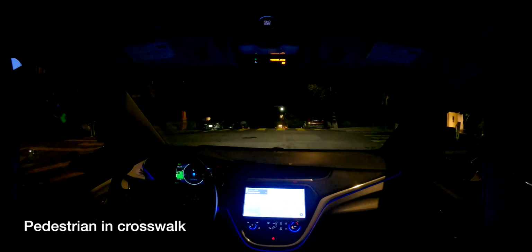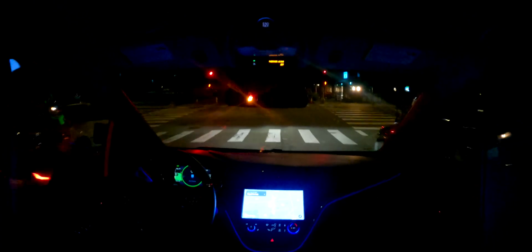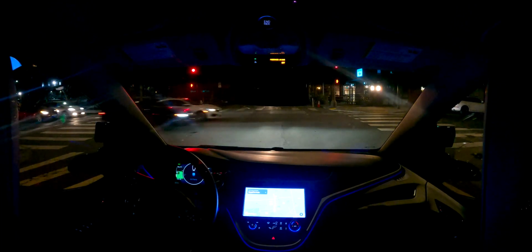I think if it weren't for taking Cruise rides, I wouldn't even know that San Francisco does time-based flashing reds. So we are going, even though there's a pedestrian in the crosswalk. It's interesting. Not unreasonable behavior for a human driver, but I would have expected maybe Cruise would be more cautious because people will always scrutinize an AV more than a human driver.